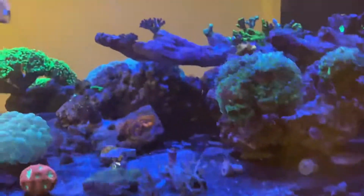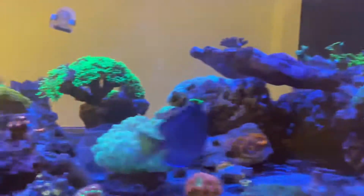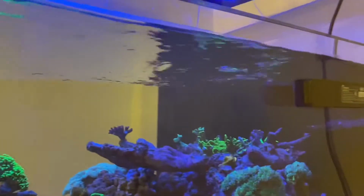Somewhere in here there's a wrasse as well. I've seen him a few times here and there since I've got him. I got him the same day that I got that filefish. I've had them probably a little bit over a week.